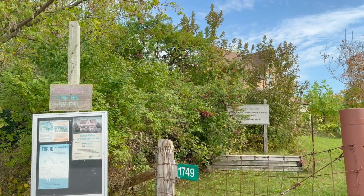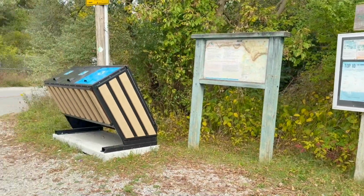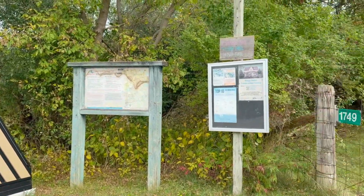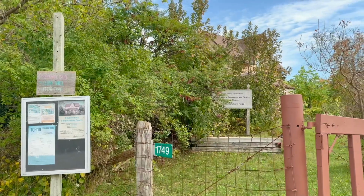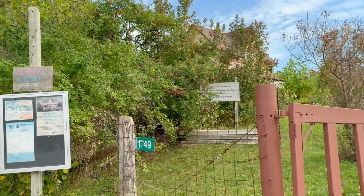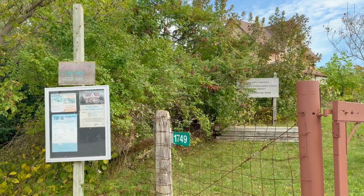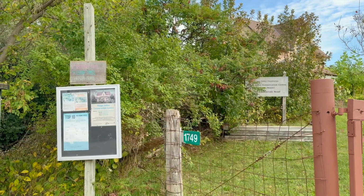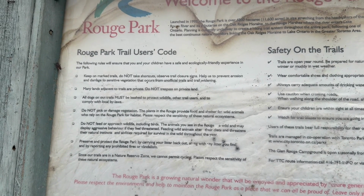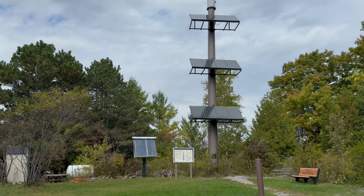So here's the Rouge Valley Conservation Center, just at the entrance here. There's also a trash can and everything. I'm hoping there's a bathroom inside. I don't know if this place is open right now, but you want to make sure you plan your bathroom trips ahead, because there's no bathroom that I know of at this time of season in this park, so let's see if they're open. There's this cool solar panel thing here.